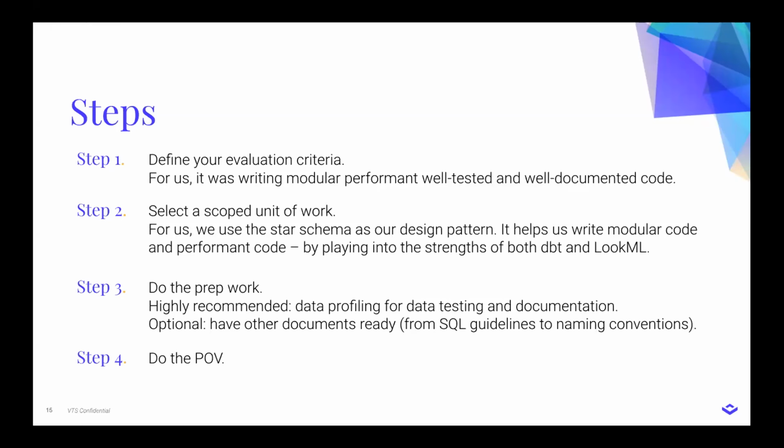Step 3, do the prep work if you can, if you do have time. Highly recommended is data profiling so that you can take advantage of the data testing and documentation capabilities of DBT. And the optional one is have some other documents ready, from SQL guidelines to naming conventions, DBT project structure. All these kinds of things will just make it an easier experience. And then step 4 is really like the Nike commercial, just do it.